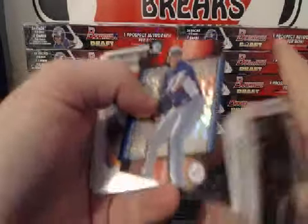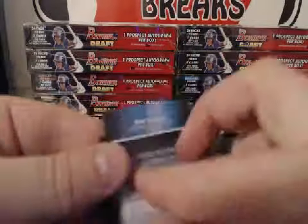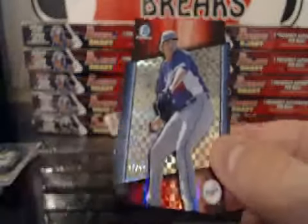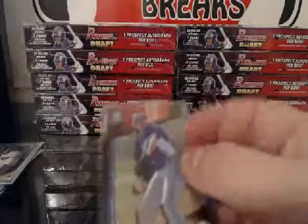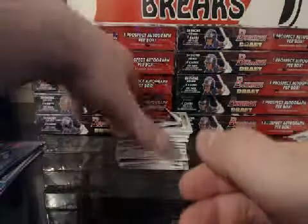Here's an X-Fractor, Chrome X-Fractor, one of these Bowman Scout Breakout inserts. This is, here we go. The Dodgers, 57 out of 99. Who are you? Jose De Leon. The X-Fractor to 99 insert of the Bowman Scouts Breakout. Those are cool. Nice little insert cards.